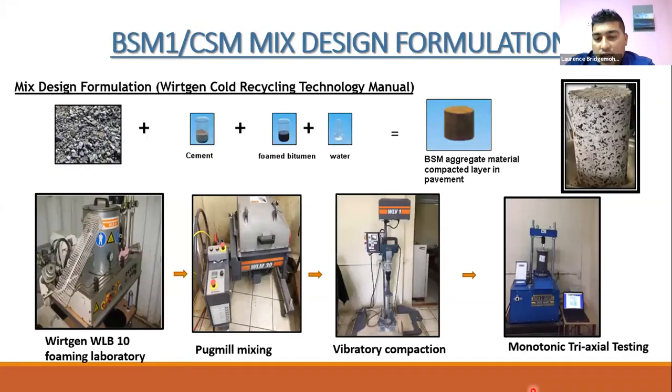These mix design formulation processes are in fact carried out in a BSM stabilization design laboratory, which is equipped with specialist laboratory equipment to simulate the foaming conditions, the mixing conditions, and the compaction conditions that are expected with field applications.